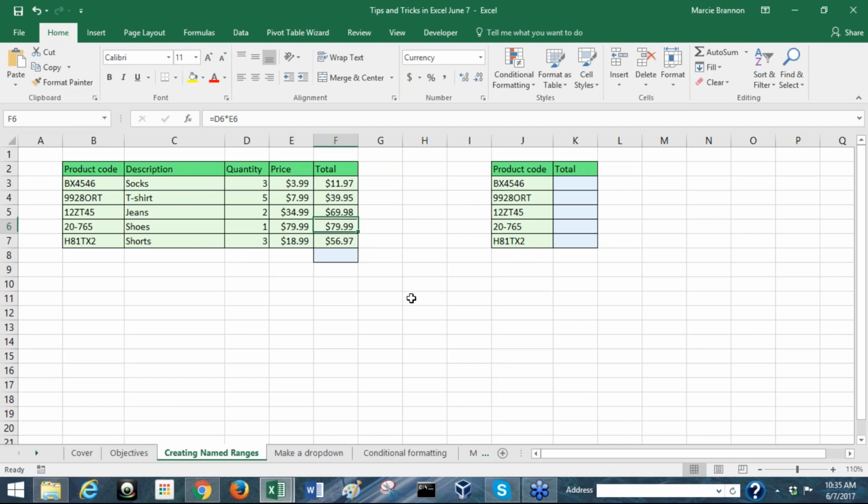If I want to, I can name a single cell. So I can put in totals sum. That's where I want to have the sum of all these totals. Now if I go here in the name box again, you can see total sum is now available. And when I select it, it highlights that cell. So what does that really mean? That's great. So you know how to name ranges. That's really cool. But how is that useful?